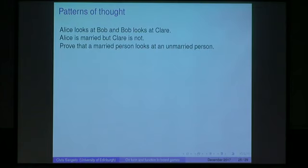Right? So just for notational convenience, I've said Alice is married and Alice looks at Bob. We don't know about Bob, but Bob looks at Claire. So we've got to prove that a married person looks at an unmarried person. And it's not transitive, so you can't say Alice looks at Claire. That doesn't work. So if Bob is married, then Bob looks at Claire, we're done. If Bob is unmarried, Alice looks at Bob. So we can prove that a married person looks at an unmarried person, but we don't know which of the two possibilities actually occurs.